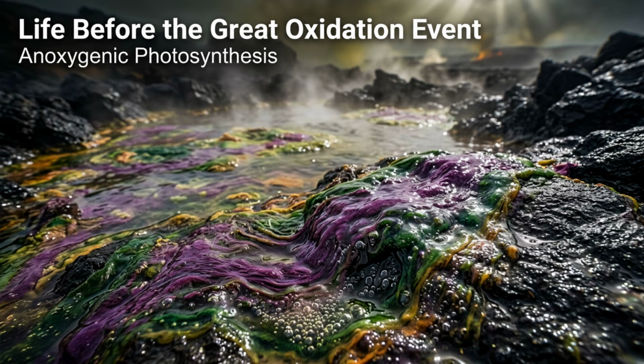One of the most intriguing first attempts at harnessing solar energy is known as the Purple Earth hypothesis. Long before chlorophyll became the dominant pigment of the biosphere, early life may have relied on a much simpler molecule called retinol. Today, retinol is used by certain archaea, such as halobacterium, to capture light and pump protons across their membranes to generate energy. Unlike chlorophyll-based systems, which are complex and require a sophisticated electron transport chain, retinol-based phototrophy is relatively straightforward. Because retinol absorbs green light and reflects red and violet, these ancient organisms would have given the early Earth a distinct purple hue.